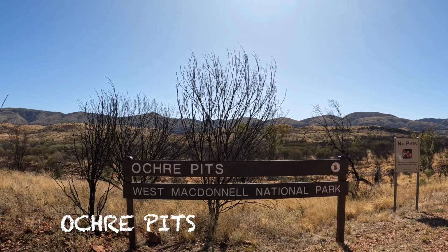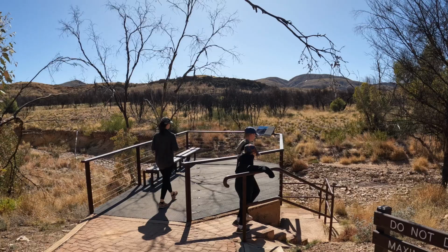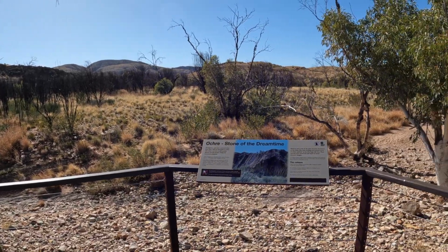Our next stop was the ochre pits. Ochre is a type of clay and occurs in a range of earthly colours, ranging from white through to yellow, orange, red and browns.